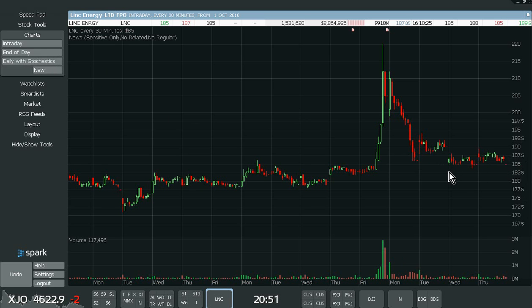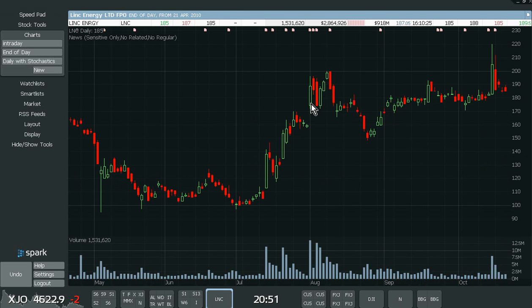I'm not sure if Link is shortable or not, but I doubt I'd be looking for the short scalp on the break to the downside, because there's quite a few levels of support back here through that chart. So definitely looks like an upside play if it can pull it off.